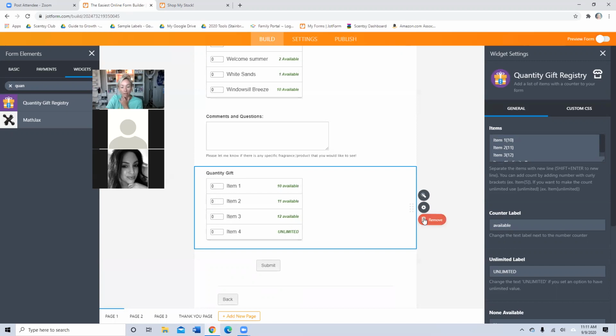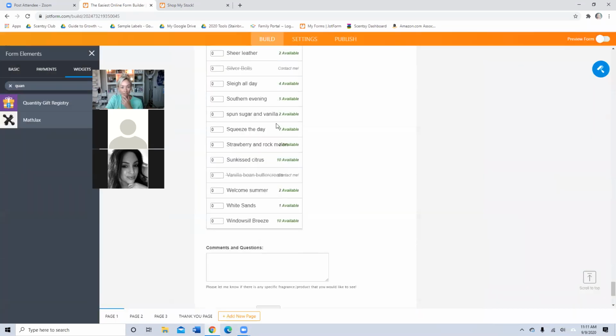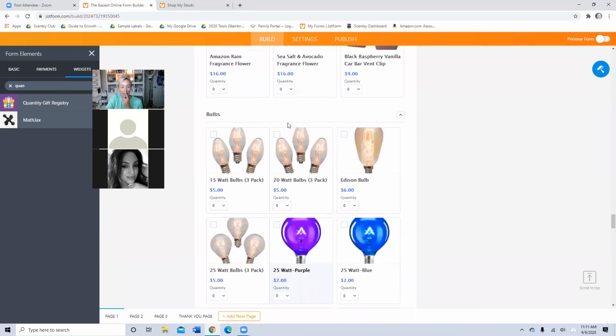Okay. And I'm going to be honest, this took a lot of time. By the time I realized I wanted to do quantity gift registry for my bars, because I was playing around with it, I'd already done all of this work. And so I really didn't want to go back and erase it because I'd done so much.